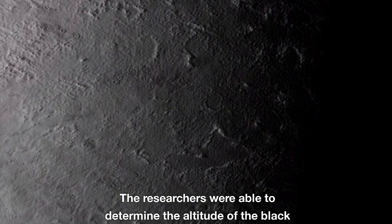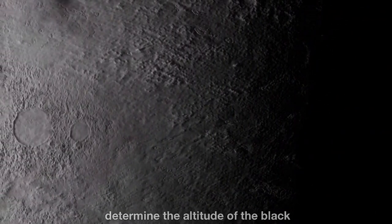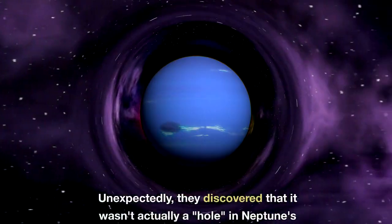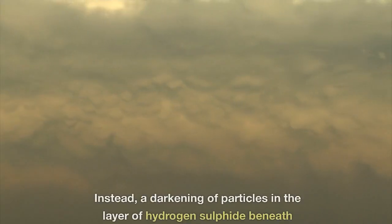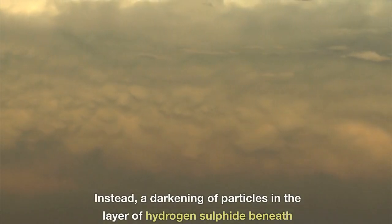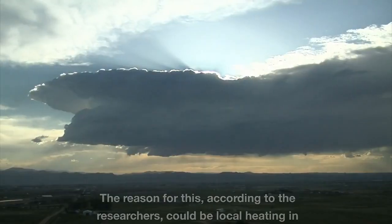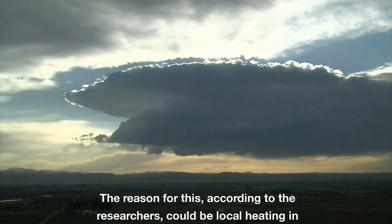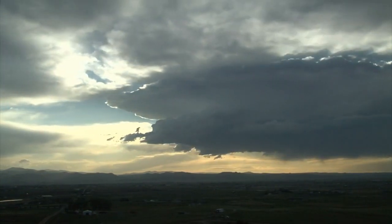The researchers were able to determine the altitude of the black patch by using the fact that different wavelengths correspond to different elevations in Neptune's atmosphere. Unexpectedly, they discovered that it wasn't actually a hole in Neptune's atmosphere after all. Instead, a darkening of particles in the layer of hydrogen sulfide beneath the top layer of Neptune's atmospheric aerosol haze appears to be the cause of the deeper color. The reason for this, according to the researchers, could be local heating in a deep anticyclonic vortex that vaporizes the hydrogen sulfide ice to show a darker vortex core.